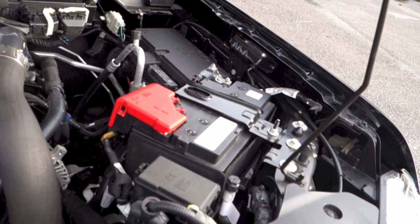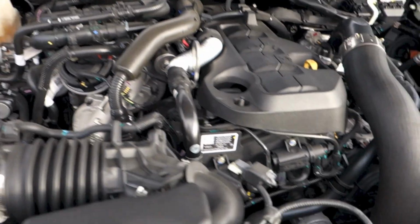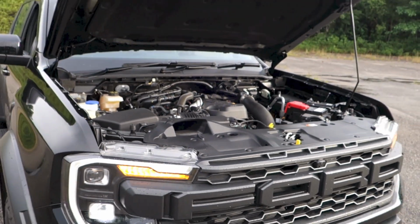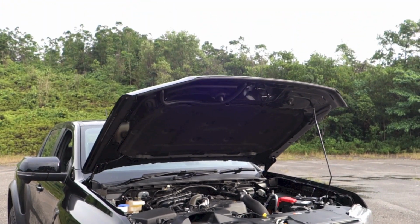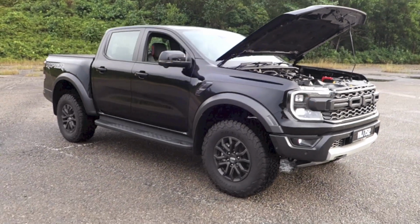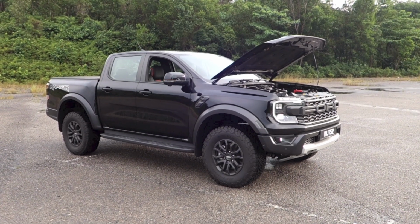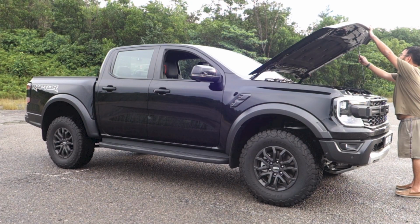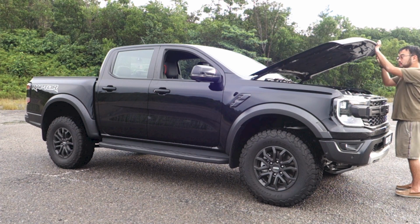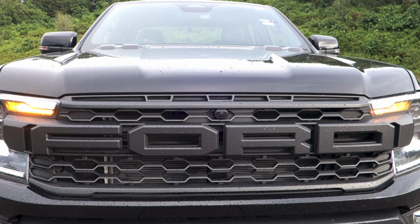There are 10 variants available currently: 2.0 4x4 XL single cab manual, 2.0 4x4 XL double cab manual, 2.0 4x4 XL double cab automatic, 2.0 4x4 XLT double cab manual, 2.0 4x4 XLT double cab automatic, 2.0 4x4 XLT plus double cab automatic, 2.0 4x4 Wildtrak double cab automatic, 2.0 4x4 Platinum double cab automatic, 2.0 4x4 Raptor double cab automatic, and 3.0 V6 EcoBoost 4x4 Raptor double cab automatic. All of the variants are in the high rider configuration.